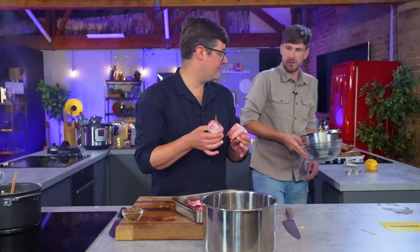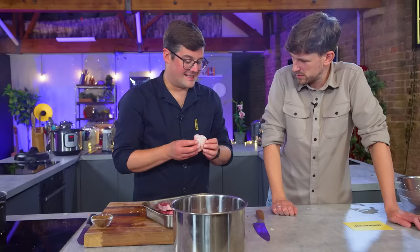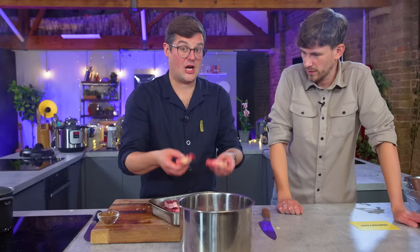These are a lot of effort. And if you cook it this way, fine, because there's very little meat on them, some skin, and then a lot of cartilage and bone. It's gelatinous for sure, but it's a lot of work.